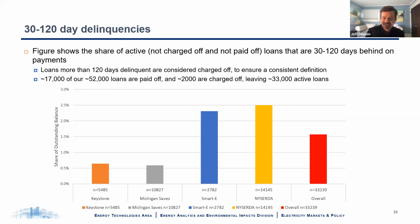So with all that out of the way, what we see here is that the delinquency rates do vary somewhat across programs, but they're all between about 0.5% and 2.5%. And when we pool the four portfolios, which we're going to do often in this analysis, the overall delinquency rate is 1.57%. And again, in general, we're focusing on these pooled rates because we're trying to characterize the performance of energy efficiency loans broadly across all of these portfolios. And later in the presentation, I'll put this delinquency rate in context by comparing it to the delinquency rates of other loan products measured at the same times.